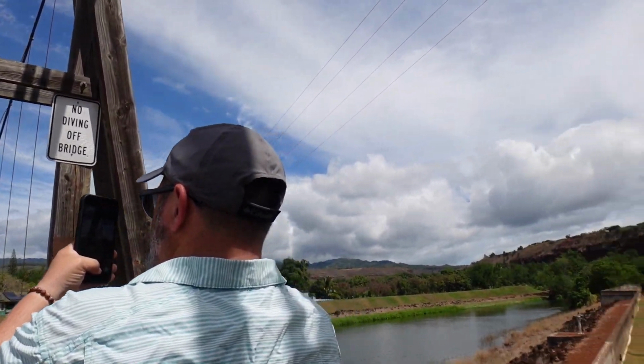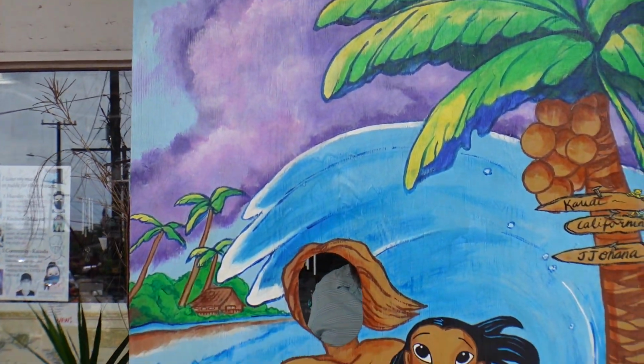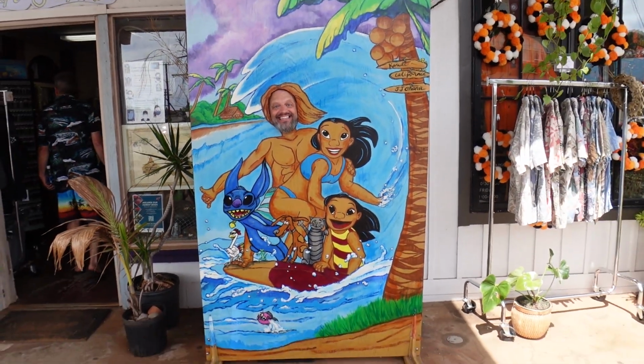Outside of JJ Ohana's gift shop, there is this Lilo and Stitch mural. Oh yeah, looks just like you.